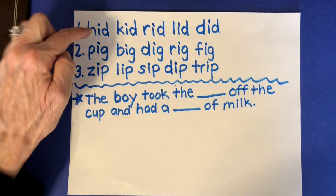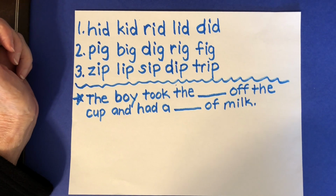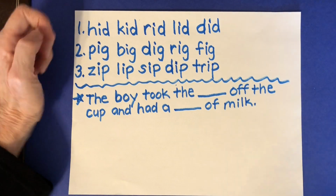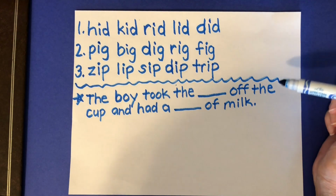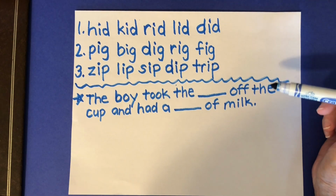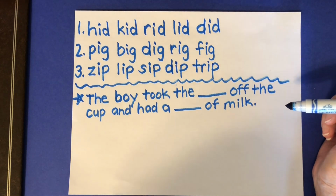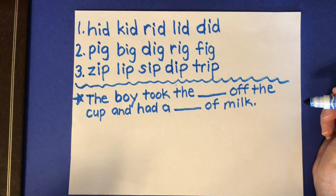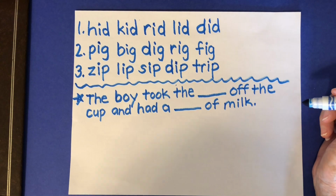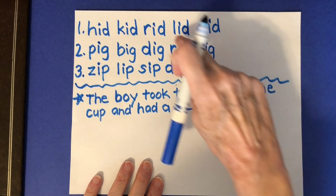Think about it. Look at the words in the word lines and see if you can figure out one of the words that would go in one of those blanks or even both of the words. So what would the boy took the off the cup? What did he take off the cup? Let's work on that part first. What did he take off the cup? I'm going to give you a clue. It's in the first word line. That's right, it's lid.